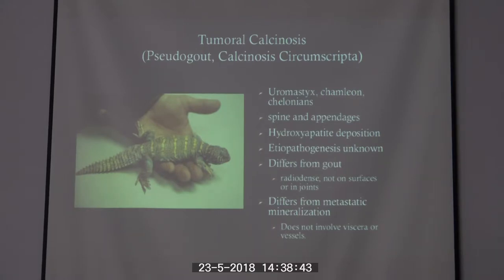The pathogenesis is not understood for the development of this disorder. It differs from other deposition disorders like gout. The material is intensely radiodense, even more dense than bone. And it is not on the surface of the joint or in the lumen of the joint, unlike gout. It is in the connective tissues around the joint, in the collagenous tissues and muscle around the joint rather than actually being in the joint.